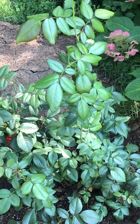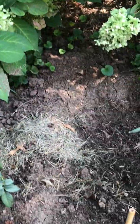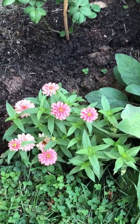So I did plant, and right now it's in shade, but it will be in full sun here for the rest of the afternoon pretty quick. This is Hot Cocoa rose, and then I have a Distant Drums right here, and I have Coco Loco right there.